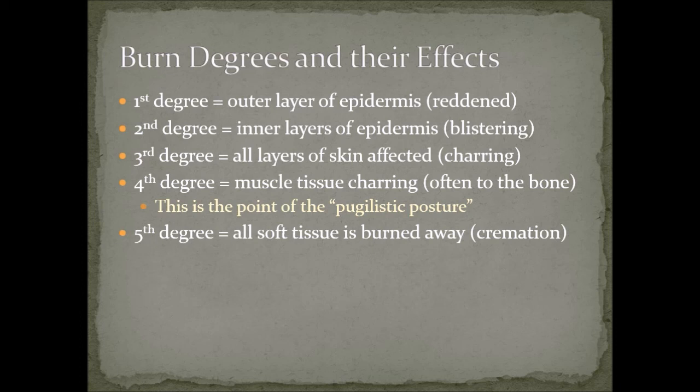At this point, there are different effects that happen to the flesh on the body and the body itself. The biggest one is known as the pugilistic posture. We're going to talk about the pugilistic posture, or boxer's posture, in a minute. It's kind of an old-timey term, but it really is indicative of what's going on in a way.